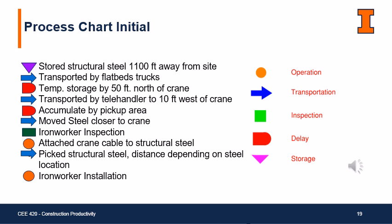And once the crane has finished picking the previously delivered steel, workers can now move the next steel component closer to the crane. For quality control purposes, ironworkers inspect each steel prior to attaching it to the crane cables to ensure the steel being installed meets plans and specs. After inspection and cable attachment, the crane operator can now lift the steel into place while the ironworkers guide and install the steel to the main structure. This entire process, as shown on the slide, is lengthy because there are quite a few steps that can be eliminated.